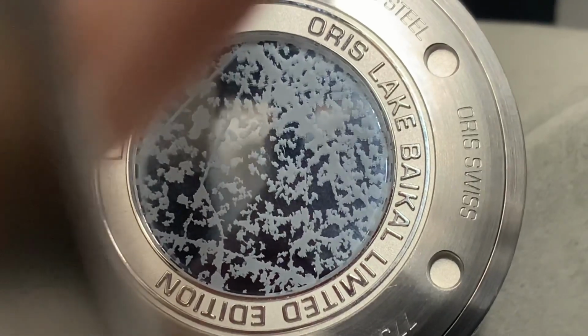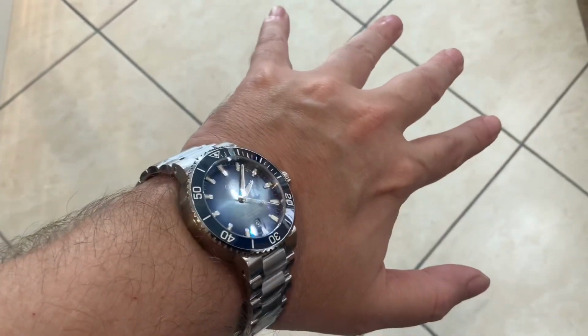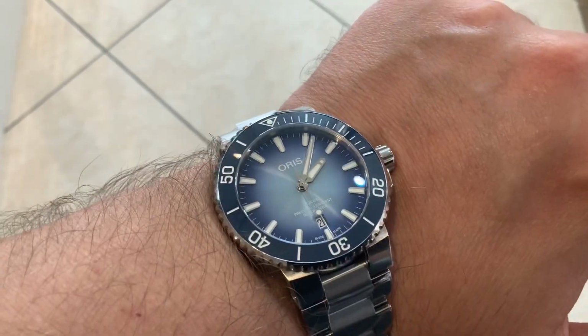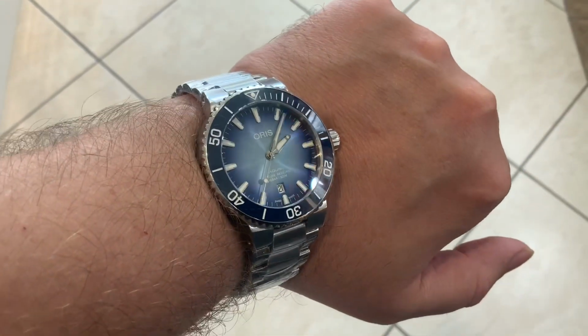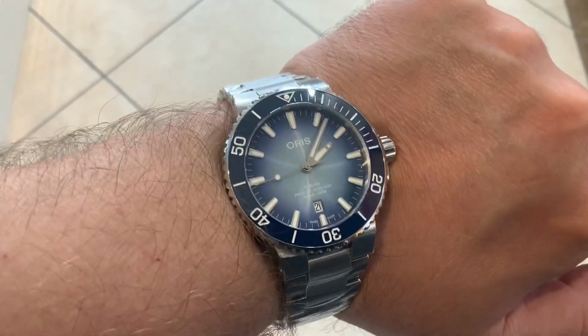Here you can see the back, and this is a very special back. You can see it looks like the frozen ice. Very, very cool. And here you can see it on my wrist. So the watch is 43.5 millimeters, so about 44 millimeters. And you can see it's a nice size watch. It's a professional dive watch, goes down 300 meters, sapphire crystal, ceramic bezel. My wrist is a 7.5 inch wrist around, so hopes that gives you a better idea on size. And here you go, the great lume you get from an Oris Aquis.